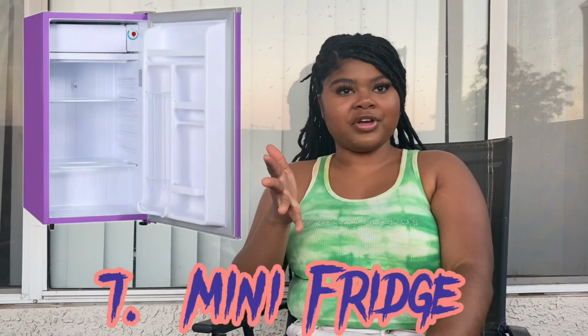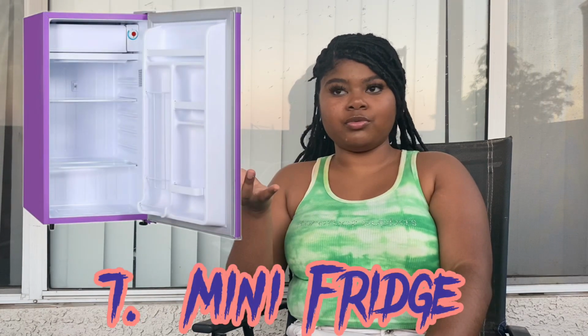Seven is, you don't really need it, but I think it will be very helpful if you did get it: a mini fridge. Now, like I said, I live in an apartment dorm, so I don't really need a mini fridge, but I did have one. I liked it because I could keep my personal things in there, and I didn't have to worry about anybody eating my foods or drinking my drinks without asking, so I definitely recommend it. If you are worried about someone eating your snacks, getting a mini fridge will definitely be really helpful for you.